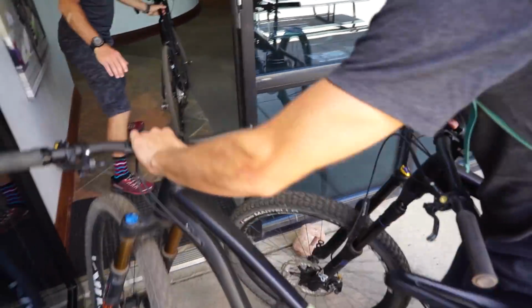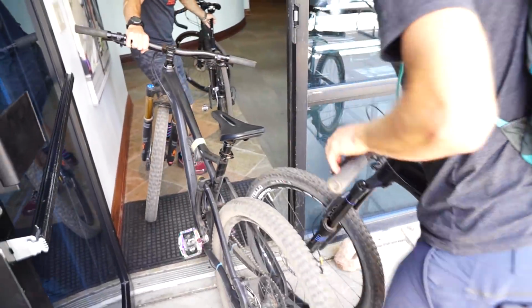Got it. The old trying to get all the bikes through the door.